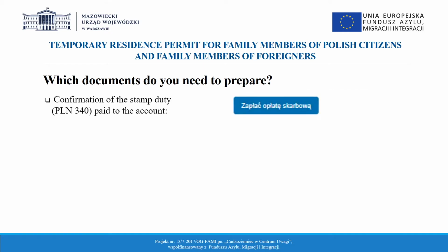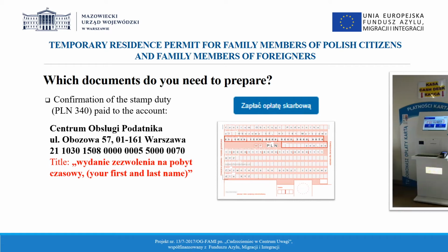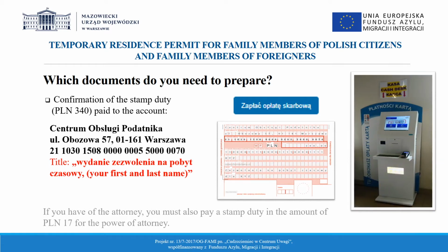Confirmation of the stamp duty paid to the account of the Taxpayer Service Center. The payment is 340 Polish zlotys for considering the application. You can pay this payment on the spot at the office. If you have an attorney, you must also pay stamp duty in the amount of 17 Polish zlotys for the power of attorney.